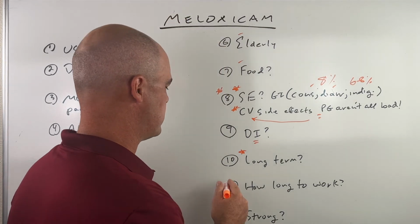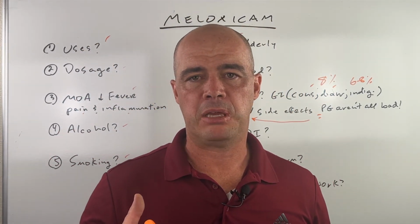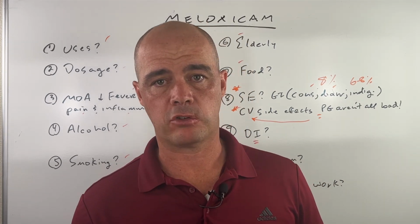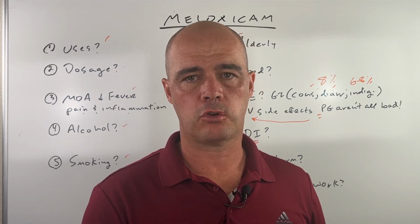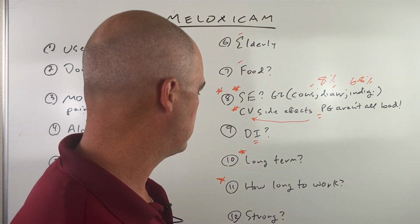How long will it take to work? You're going to see peak blood levels hit at anywhere from 2 to 5 hours. It depends on the formulation, it depends on the person's metabolism, those sorts of things. But within a few hours, you should start to notice some relief.